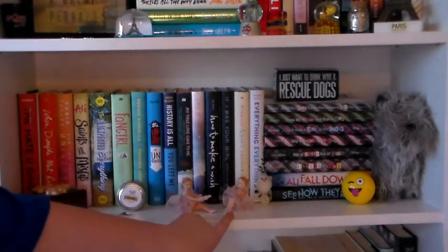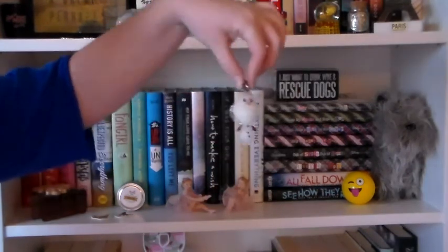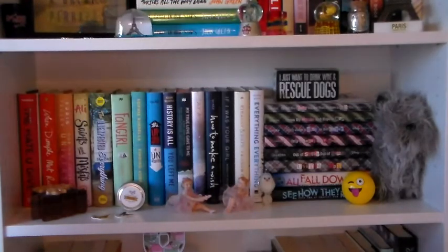I have 2 little ballerina figurines because I used to take dance. Right here I have an Olaf keychain from another one of those blind bag keychain things. On top of that stack of books, I have a little decoration that I got from a trip in Washington. I was there visiting my friend and we stumbled upon this store that just sold dog and cat merch, and it was hilarious. But I got this and it says, "I just want to drink wine and rescue dogs," which pretty much sums me up to a T.